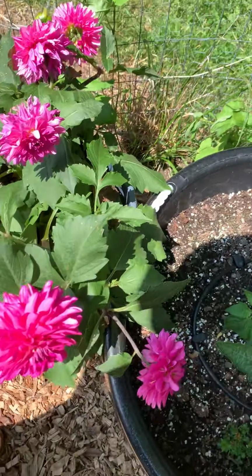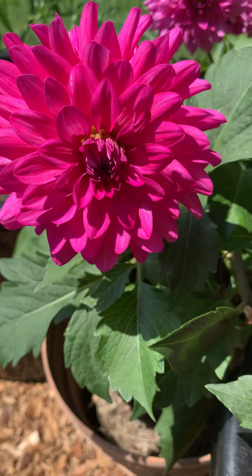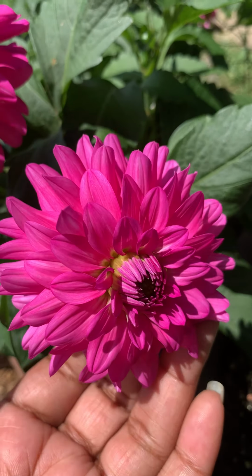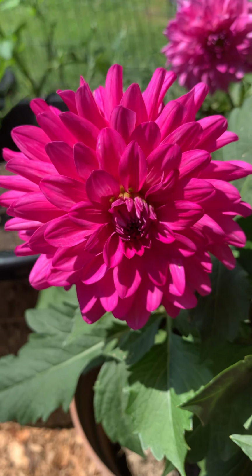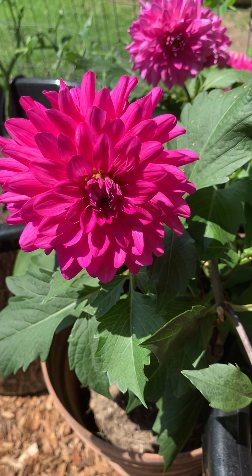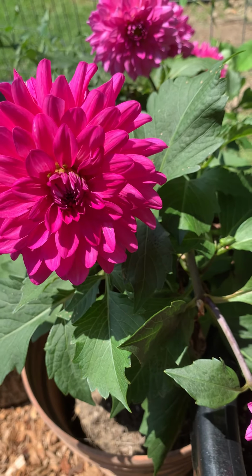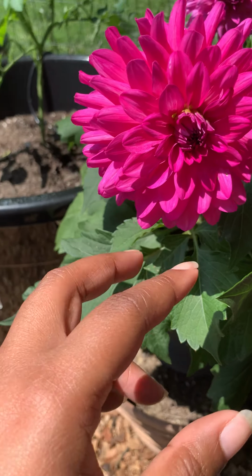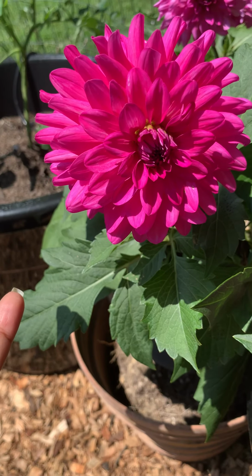This is the other clearance dahlia. That is my absolute favorite. They were all closed when I purchased this, so I had no idea the magnificent, beautiful pink that they were when I bought this plant. And I am absolutely elated. But I'm gonna put this in a pot so I can keep this. I don't know if I need to take it in over the winter yet, but it's stunning. It's absolutely stunning.